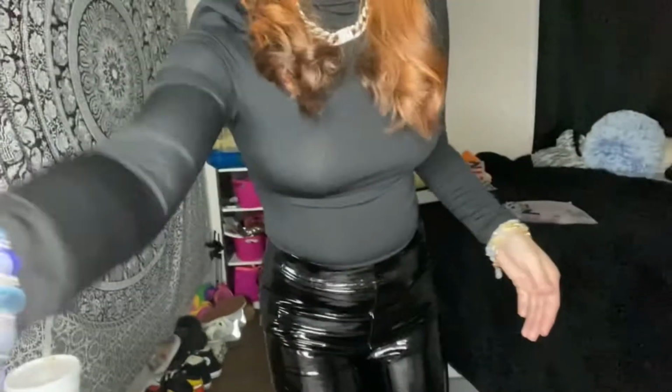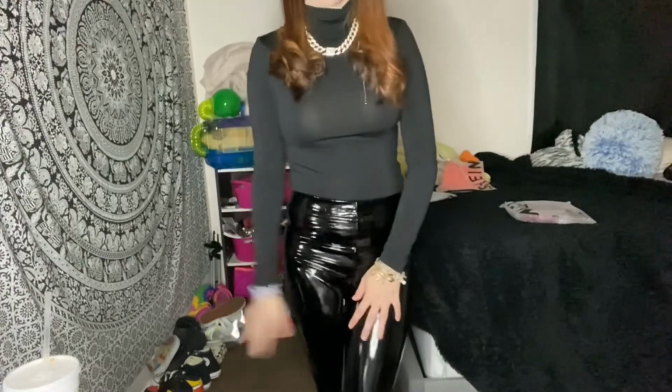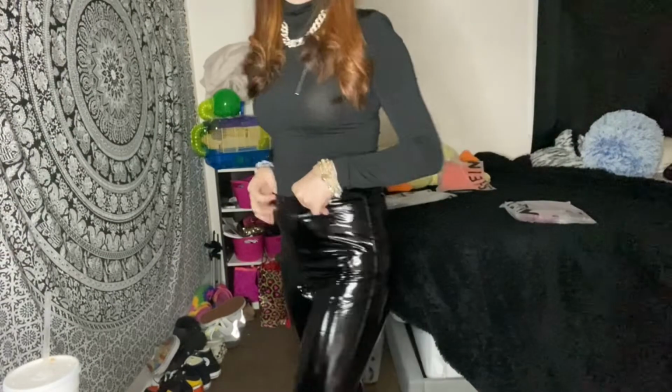All right, y'all. So I got one more pair of pants. And all right, y'all. So these pants fit A1. Oh my gosh. These are cute. Oh my gosh. These are the pants. Yeah, these pants fit good. I literally had to jump in these pants just for them to slide on me. I have no butt, so, oh well.